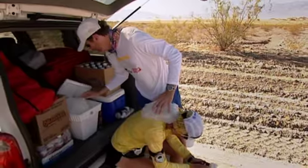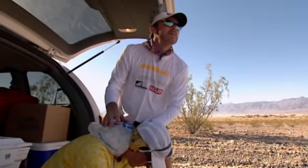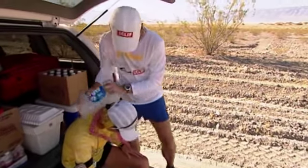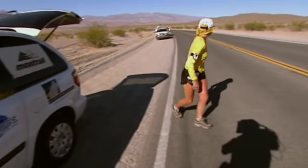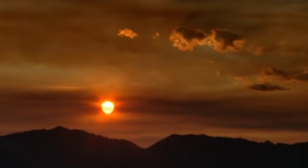Good job. I'm not sure I've ever seen her sit down and let us do things like that. I'm going to put the ice on her leg. Yeah, my legs. For now, it seems Francesca is losing the battle against pain. You're trying not to think about how hard this is, how painful it is.